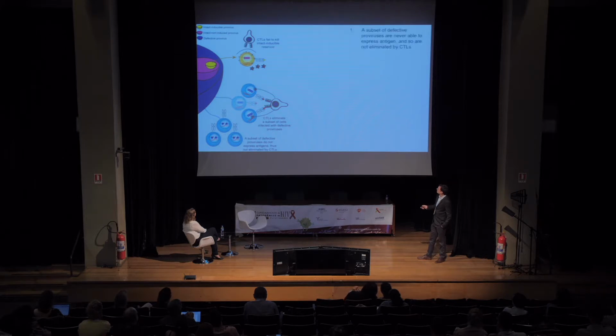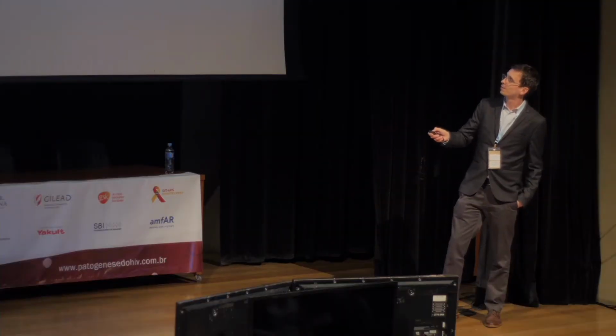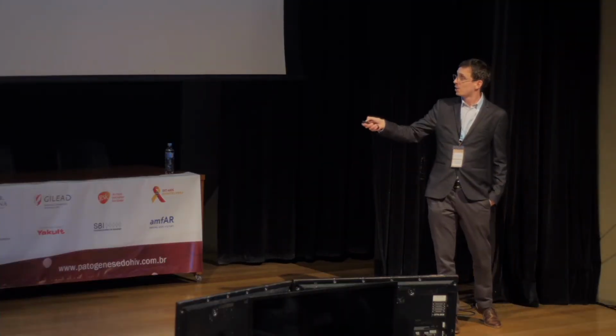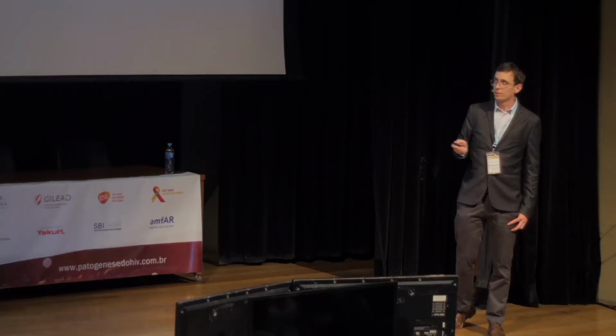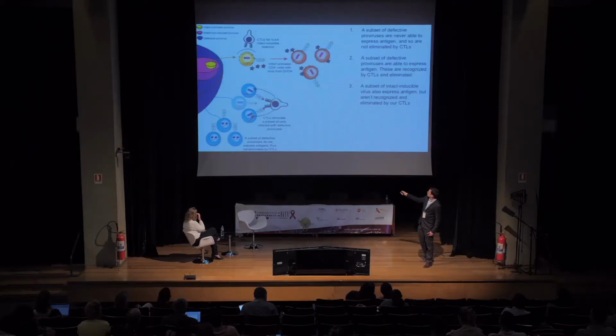Another way to summarize this is from Ya-Chi Ho's paper, her iconic representation of the reservoir. Some of the defective proviruses don't express antigens and can't be recognized by CTLs, but some do seem to be recognized by CTLs and can be eliminated. But we weren't able to eliminate these intact inducible reservoirs. But what's really interesting is if we take the virus that grew out of these cells and infect new cells, the CTLs can kill those.